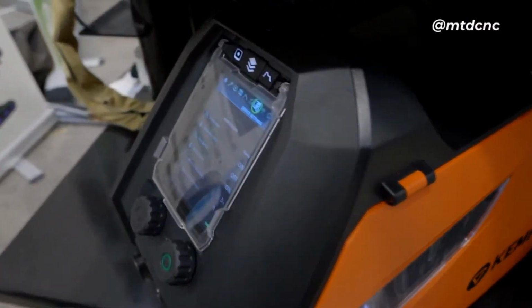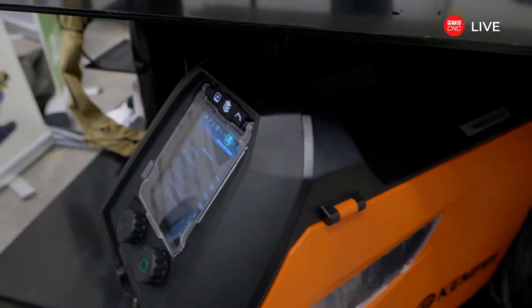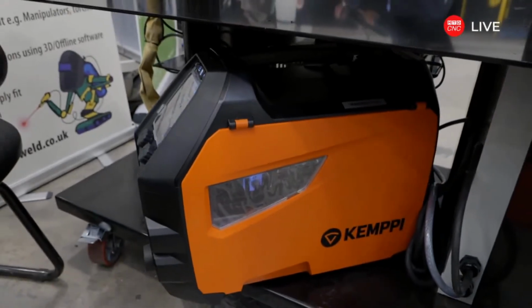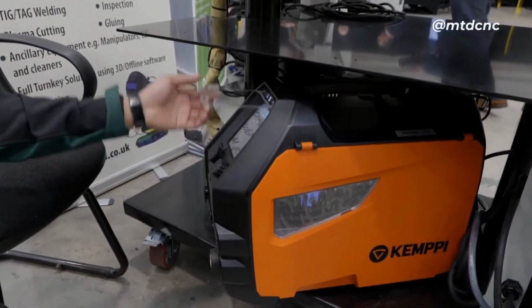So if someone prefers a slightly different welder... Yeah, exactly. You can use it, and you just integrate it in. And you still have to turn these dials, set your volts, set your amps. I'm not a welder. I've got no idea how it works.